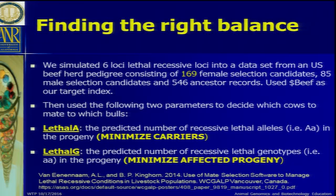So we simulated a herd. It was actually not a simulated herd. It was the Carsten's herd. He let us have his herd file. And then we pretended there were 6 minor, not very high gene frequency recessive alleles floating around in his population. And we used a simulation program to give different animals different alleles at different frequencies. And then we had 169 female selection candidates available and 85 male selection candidates available. And we had to make 125 different matings.